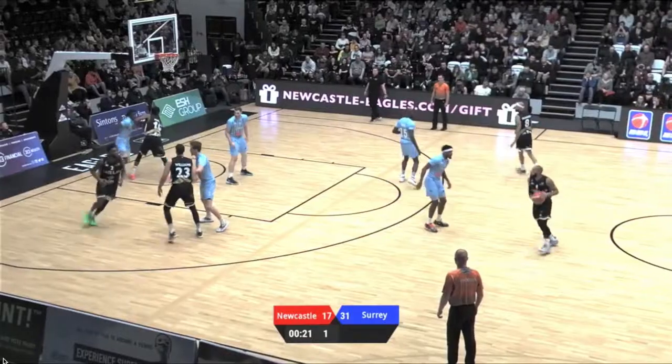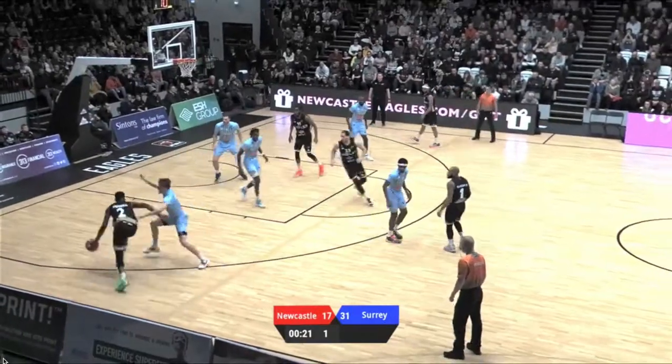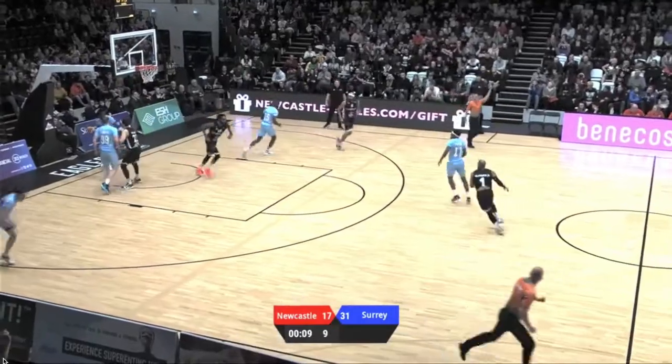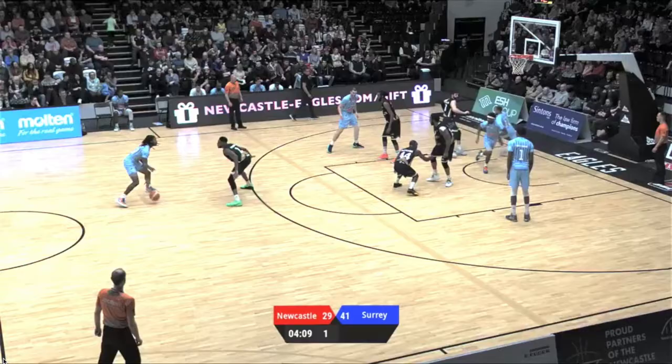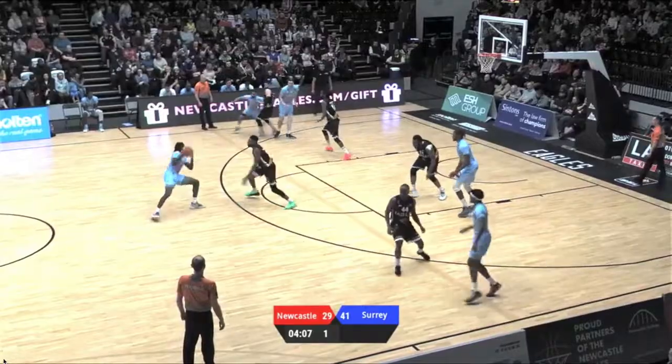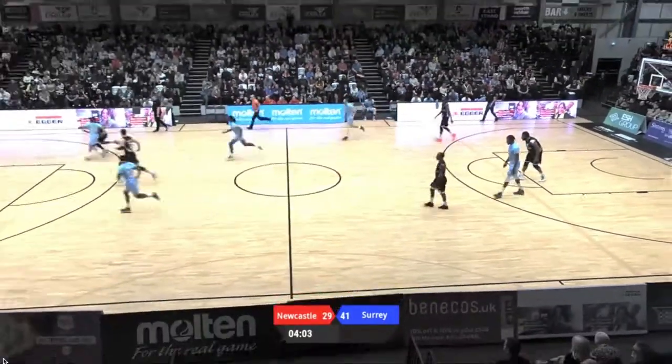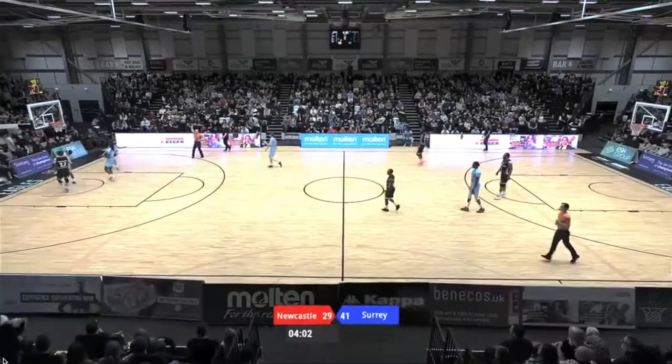Slight differential in the game clock, 6 seconds. Will the Eagles fall all the way? No, Morsell goes for the two. Next. Cook slipped there when he was trying to pass the ball. Morsell's away, and that's going to be a foul.